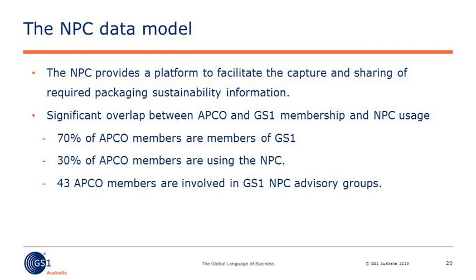I guess just the questions around the use of the National Product Catalogue for hardware and textiles. That's an area that for those industries we're happy to explore. I definitely think we could use a tool like the National Product Catalogue in those industries to share that supply chain data and that packaging sustainability data. So that 30% is, I think, a significant number of people who are members of APCO and using the National Product Catalogue. So I think there's quite a bit of benefit to be derived to put these attributes onto the NPC and to allow the publishing of the attributes through for those who are using it at the moment.